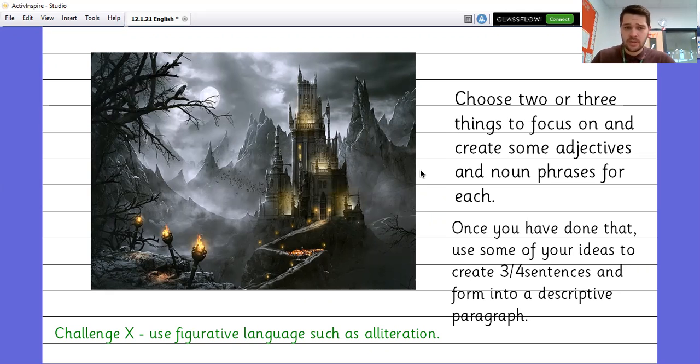Pick 2 of those and focus on some adjectives and some noun phrases, and then put it into a short descriptive paragraph that is 3 or 4 sentences long. This is what you will be using in your writing later in the week. So that's really important. Okay. I imagine this should just take you 5-10 minutes, and this should take you the remainder of the lesson. Okay. Hopefully I get to see some amazing descriptive phrases.